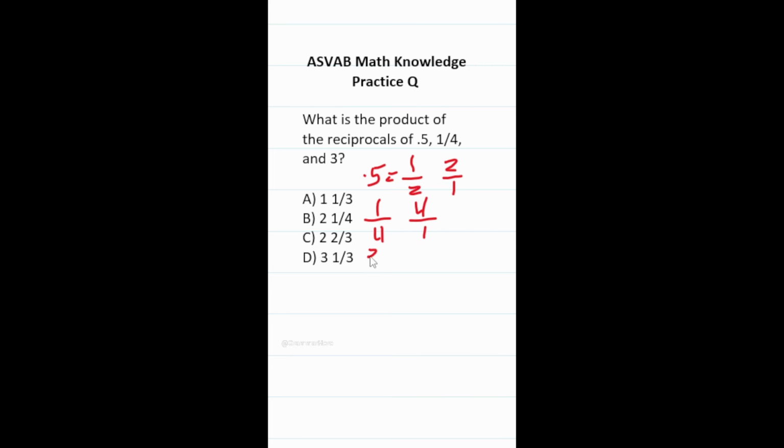Reciprocal of 3. 3 can be written as a fraction as 3 over 1. Find its reciprocal by flipping it. That's 1/3. So we're multiplying together 2 over 1 times 4 over 1 times 1 over 3. Again, when you multiply fractions, you just multiply straight across. So this becomes 2 times 4, which is 8, times 1, which is 8. This is 1 times 1, which is 1, times 3 is 3.